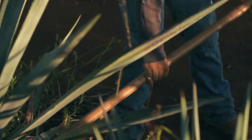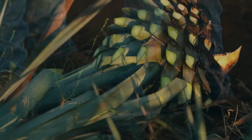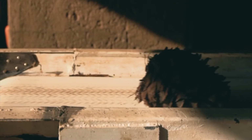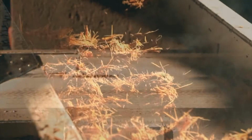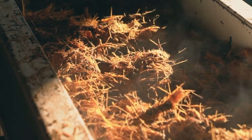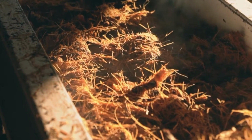The spiky leaves are cut off, and the piña, pineapple in Spanish, the core of the plant, is removed. The piña is where the nutrients are most concentrated. The piña is put through a roller mill where it is crushed into fibers. Then the fibers are put into a machine called a diffuser where they are rinsed with hot water. Sometimes sulfuric acid is added to release its juices. This is where almost all of the sugars are released. The resultant juice is filtered, removing the fibers.